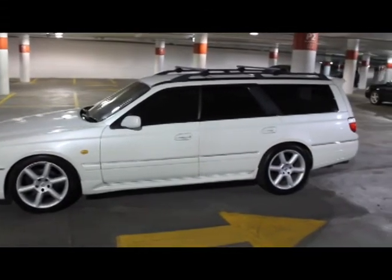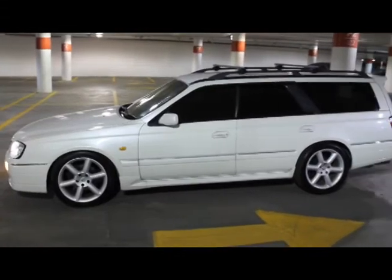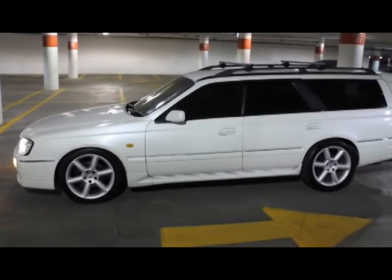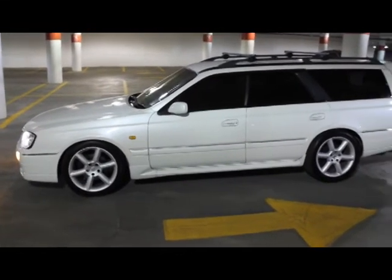There are no cracks in the windshield. There are no rock chips on the car. The car is completely straight, fully tinted windows. It is a beautiful ride, and it hauls ass. Like, you put the pedal down to the ground and you're gone. This thing will blow your socks away.